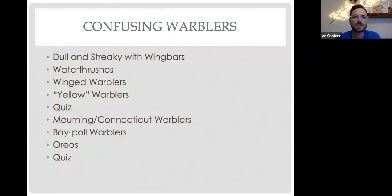All right. So I'm going to talk about some different groups that I work with when I see something that I'm a little confused by in the fall. So the dull and streaky birds with wing bars. I don't have a better name for that at the moment. I'm sure somebody has a good one. Water thrushes. The winged warblers, yellow warblers, and then I'll have a little quiz going over some of them and some other ones that are a little more obvious. That'll be an easier quiz. It'll get harder at the second one. Then the Mourning and Connecticut warblers, the difference between Bay-breasted and Blackpoll warblers, and then the Oreothlypis that I mentioned earlier, three species in that group, and then we'll have our final quiz.